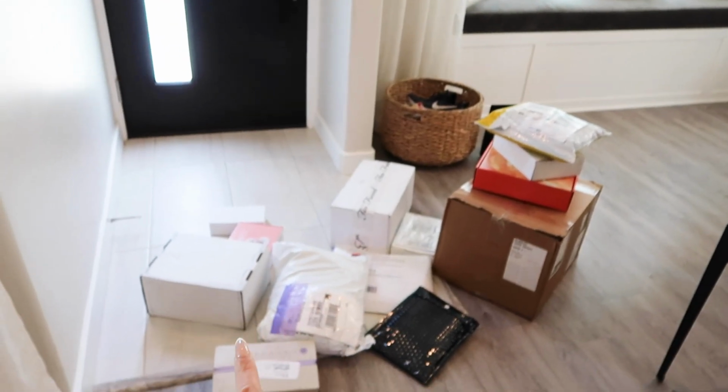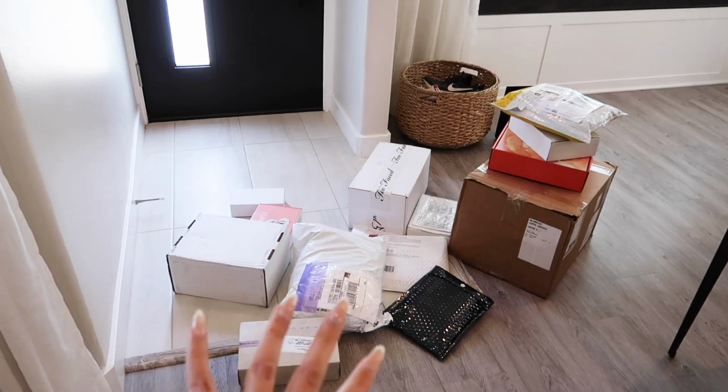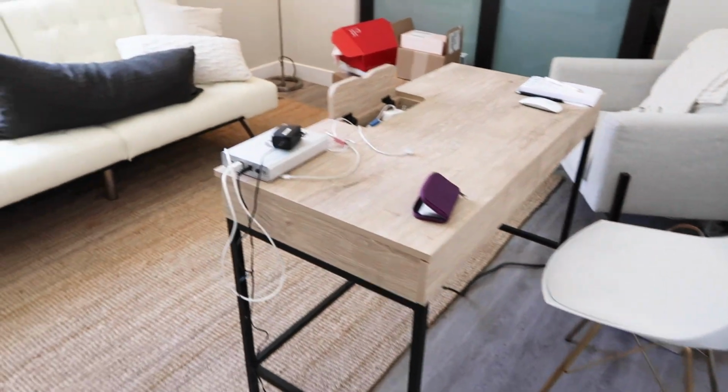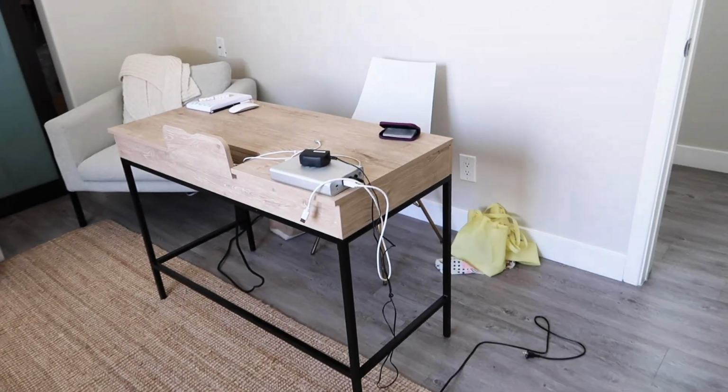This is about a week's worth of PR packages. I usually don't leave them like this. I usually put them in my office, but this week has been so crazy I haven't even had a chance. So this is my home office. It's pretty small. I'm still totally in the process of setting this up. This room literally did not exist about a month ago.